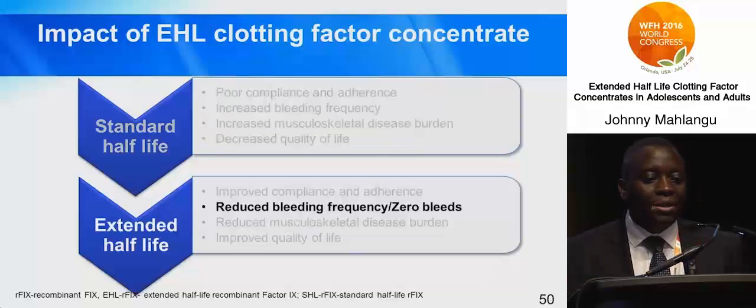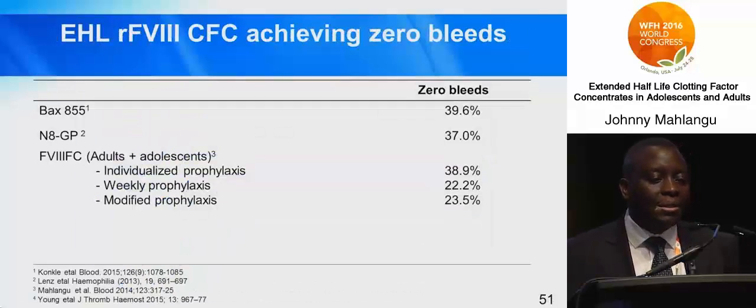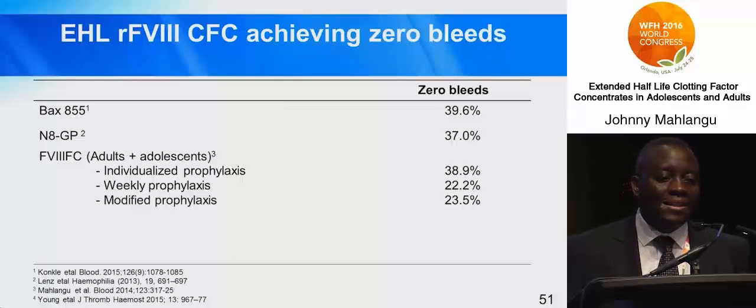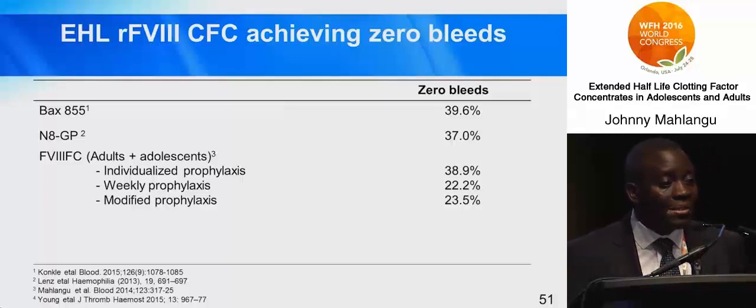Next. So when one is looking at the reduced bleeding frequency, there is some data already, next slide, that suggests that in fact there may well be an impact in the way we're going to look after patients. If you compare the factor VIII products, all three products reported on patients having zero bleeds. In the case of the BAX 855, up to 40% of the patients had no bleeds in the study. The N8-GP had 37% of the patients.